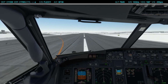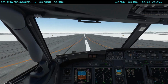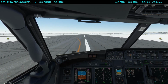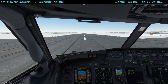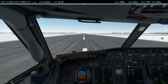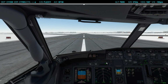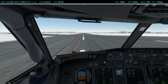Reversers out. Knots. Ladies and gentlemen, welcome down to Winnipeg. Definitely touchdown well after the markers there, but that's okay. Couldn't see the pappies in the snow, man. It's really frustrating on that approach. I kind of had to use the VNAV guidance there.